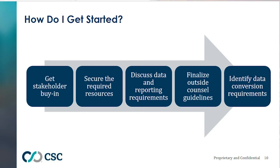Next, secure required resources. Once you have stakeholder buy-in, you want to identify any resources necessary to complete the project and confirm their availability. Without the necessary resources, projects are often not started, stalled, or drag on indefinitely.